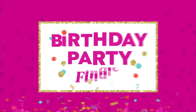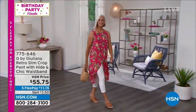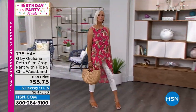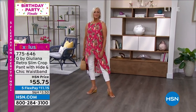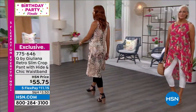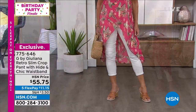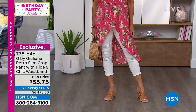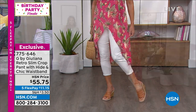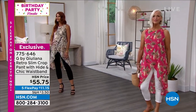We also have the perfect pant for you. And I wanna show you now because it has been so popular. It's actually a bonus buy to our Today Special. So first, let me just tell you about it. It's called the Retro Slim Crop Pant. You pull it on. It's got a hide-and-chic waistband to smooth you out. So much stretch to this and recovery. Beautiful crop. Comes in petite, average, and tall.